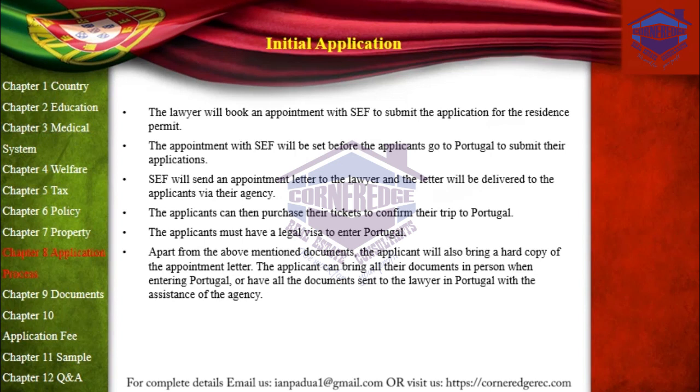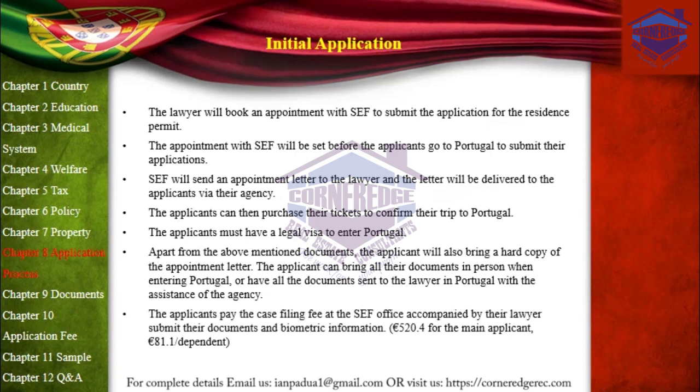And the applicants pay the case filing fee at the SEF office, accompanied by their lawyer, and submit their documents and biometric information. The fee will be a little over 520 euros for the main applicant and a little over 81 euros for each dependent.